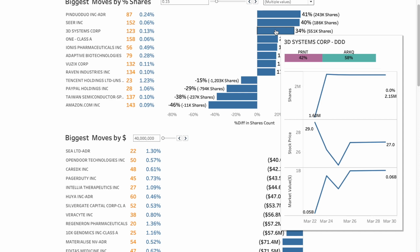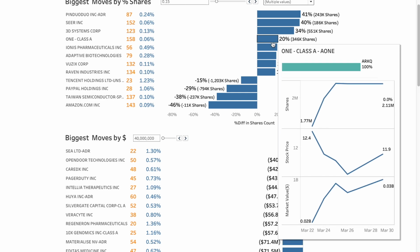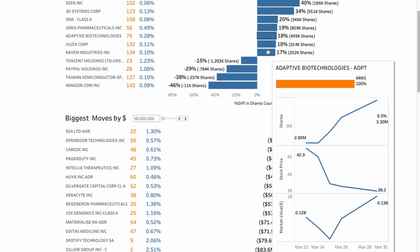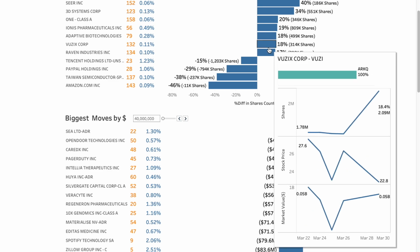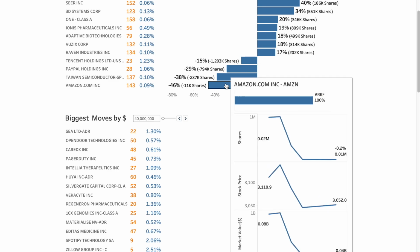It's present in Print and RQ, as you can see there. We can go over one class, A. Again, this is a 3D printing company. Unix, Pharmaceuticals, Adaptive Biotechnologies. So a lot of positives there. They added to their position quite a bit. Woozy, which is an interesting company to many people. Many people are invested in that for sure. Smart glass company. Then you have Raven Industries, and in negative is Amazon.